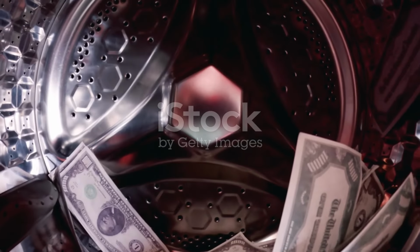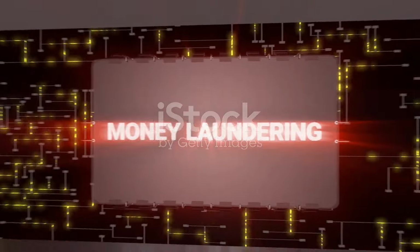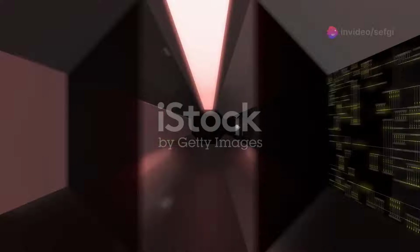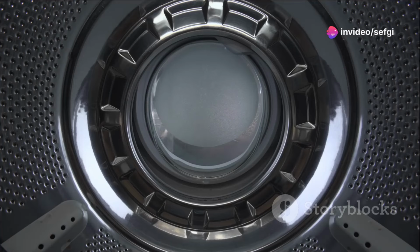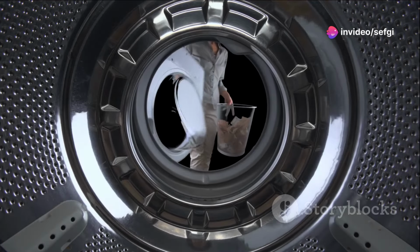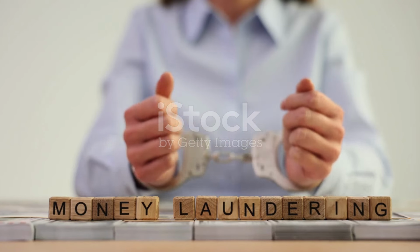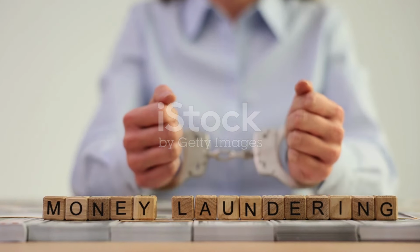So, what is money laundering? It's the process of taking dirty money obtained through criminal activities and making it appear clean or legitimate. Imagine a washing machine for cash, transforming illegal funds into something that looks perfectly normal. How to launder money? That's the million-dollar question, literally.